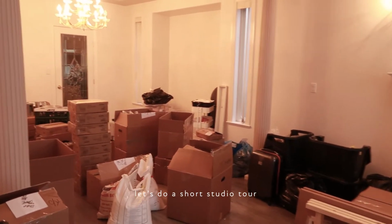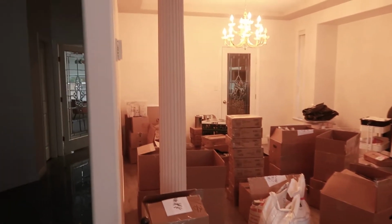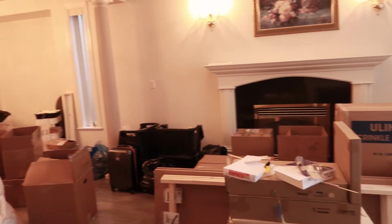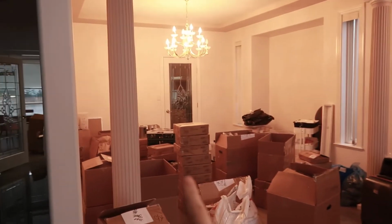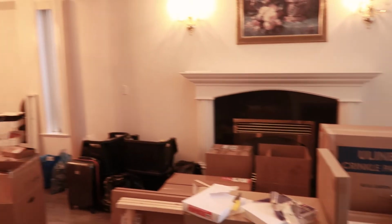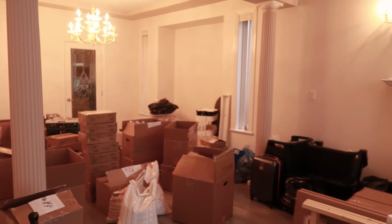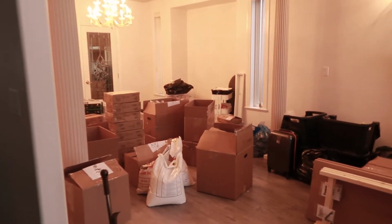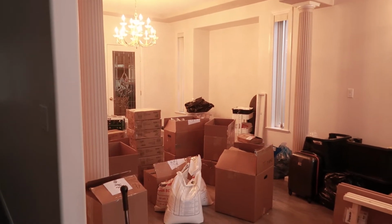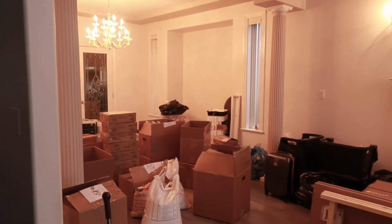So let me show you guys the new studio space. I'm standing in the front door area. This is where I would walk in, and to the right, this is supposed to be a dining room and a living room, I guess. But I'm going to use this space as our studio. So all of our soaps and skincare will be made in this area right here.